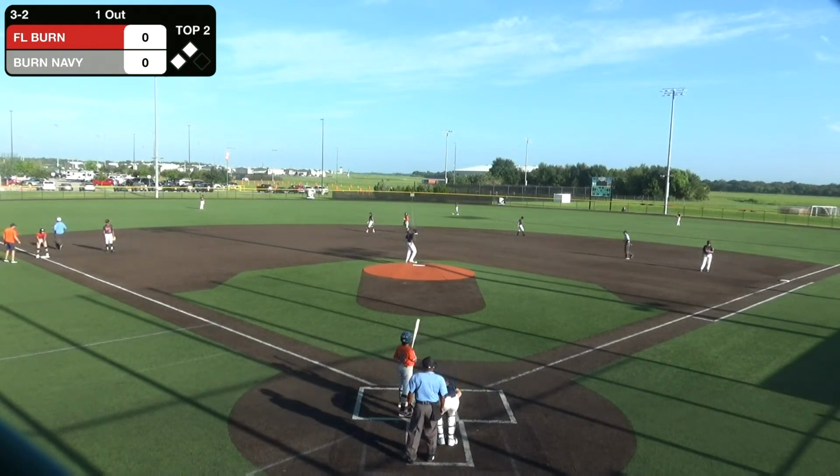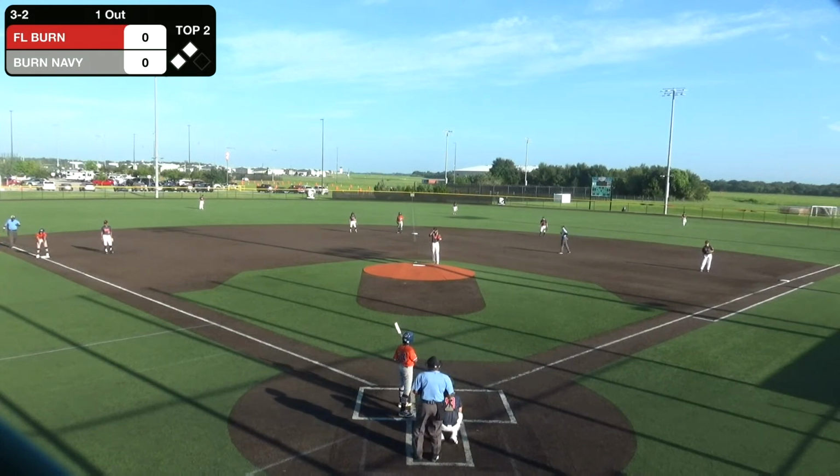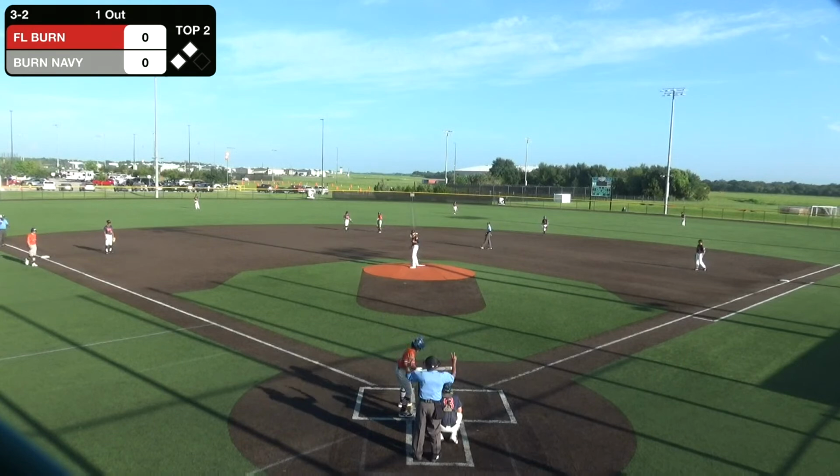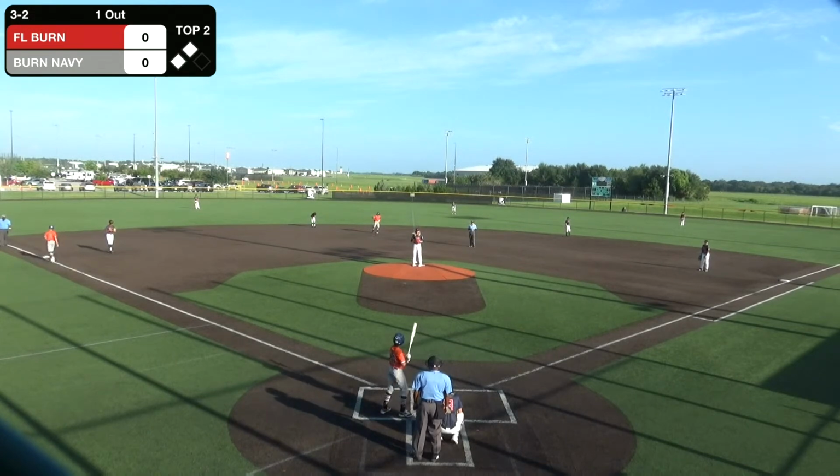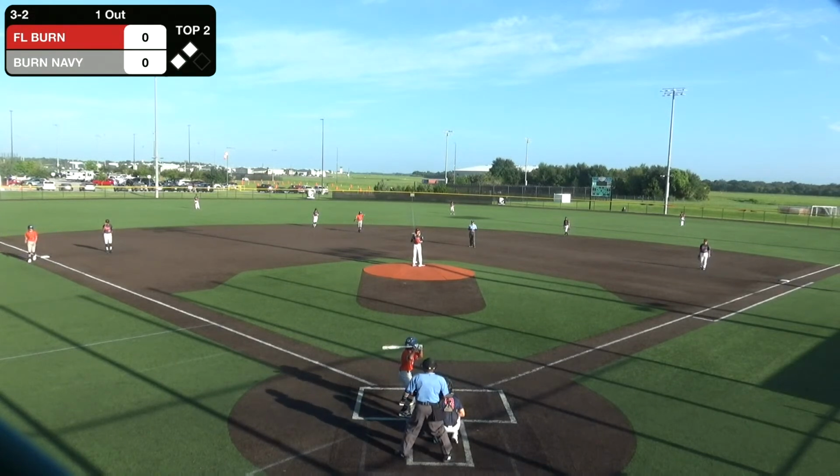Looking at some velos here for Wheeler. Fastballs in the upper 70s, 76, 77, with a curveball around 62, 63, with good break, and thus far he's been able to throw it for a strike. So 3-2 to Danilo Soto. Second and third for Bern National here in the top of the second.